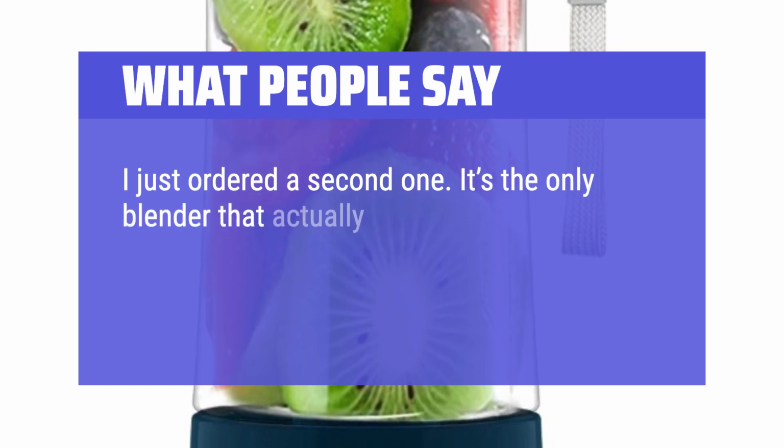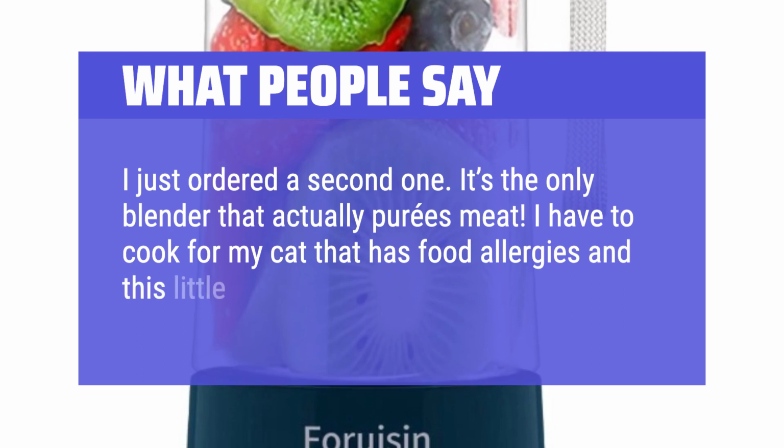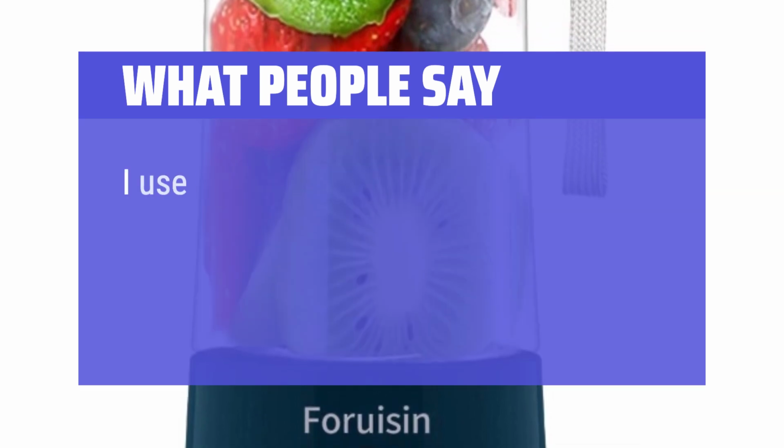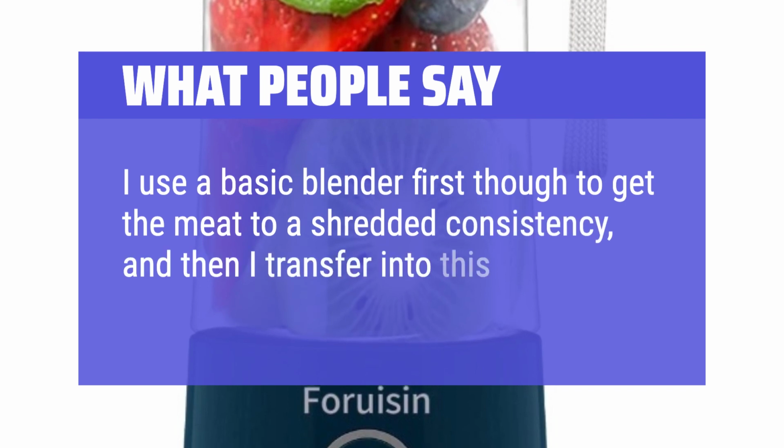It's the only blender that actually purees meat. I have to cook for my cat that has food allergies, and this little thing works amazing. I use a basic blender first though to get the meat to a shredded consistency, and then I transfer it into this blender and it's like magic.